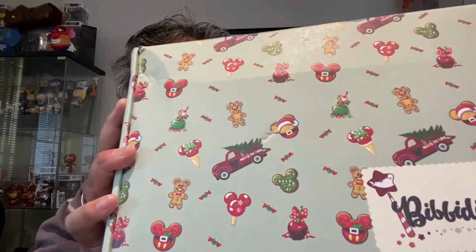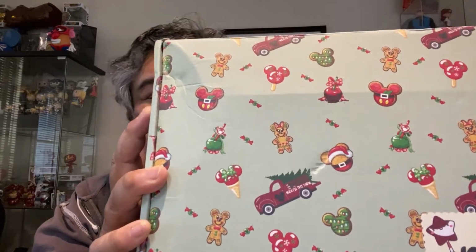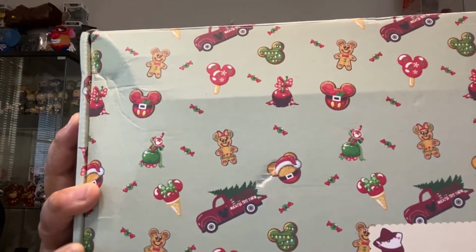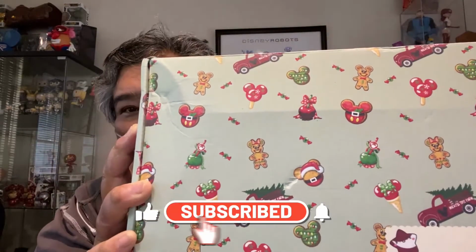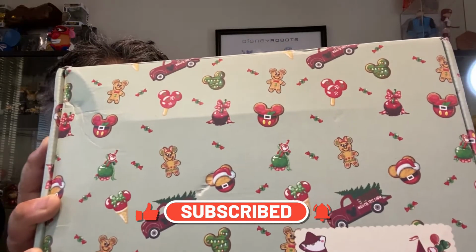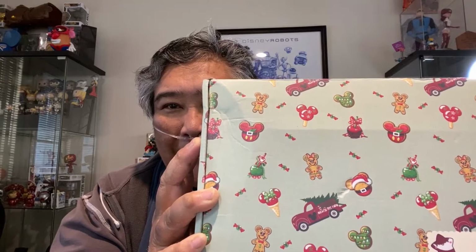First of all, I just want to point out all of the cute designs that they have on this. The Christmas tree truck, I think, is one of my favorites. They've got gingerbread people and ornaments and all that jazz. So much holiday goodness. They always do a good job with these boxes. I love the Halloween box as well. So anyway, here we go. Let's get this started on the road.